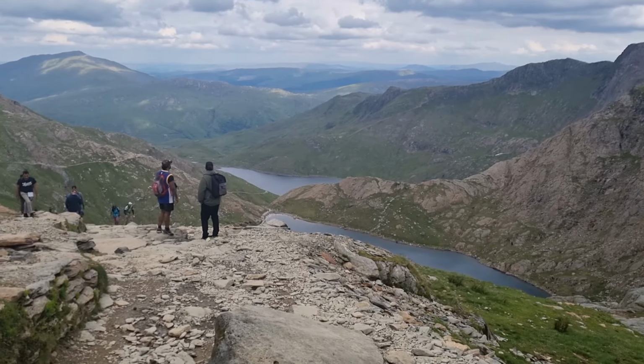I just remembered I packed a beer so I could have a beer on the summit. I totally forgot about it. Don't follow my lead. Enjoy your beer when you get to the top. Don't do stupid stuff like me. We're nearly at the peak.